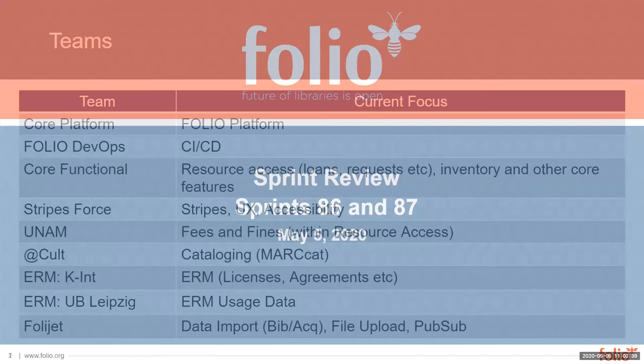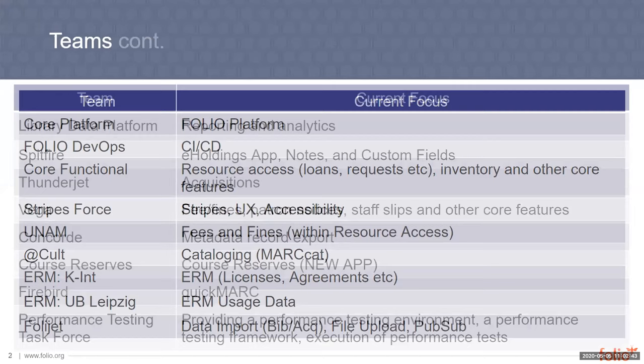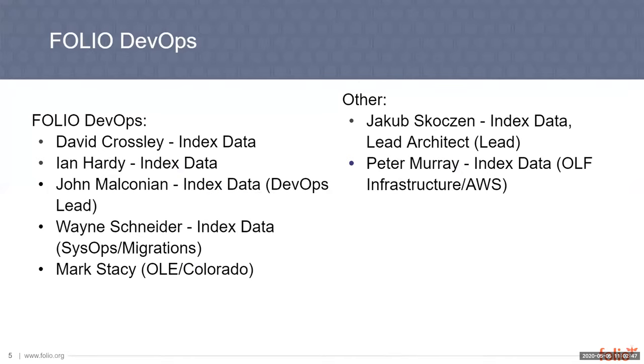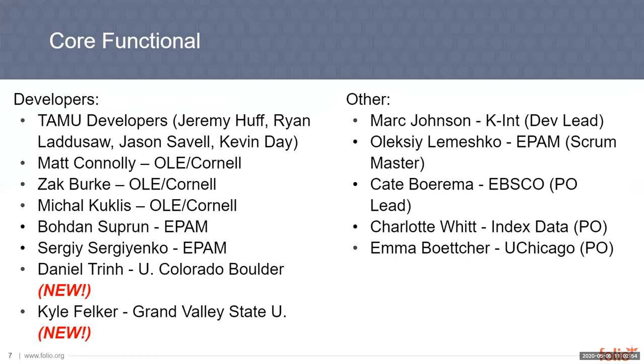To get started, we have our team slides and we do have a couple of new project team members. On the core functional team, we have Daniel Trin, who is a new developer from University of Colorado in Boulder, and Kyle Felker from Grand Valley State University. So we're super excited to have them on the project and on the team. So welcome, guys.